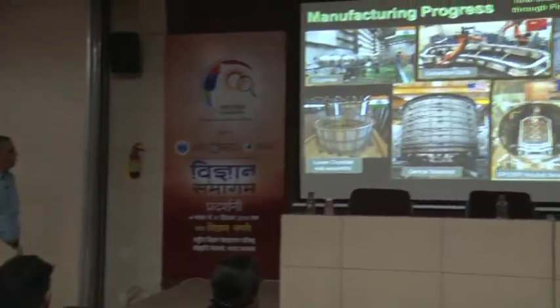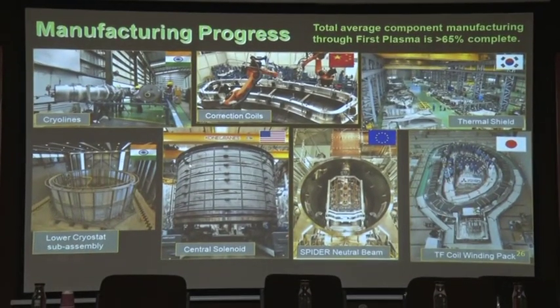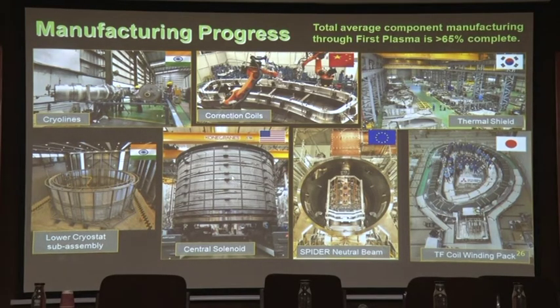Like India is producing these cryolines, and the cryostat, this is the lower cylinder of the cryostat. And China is making the correction coils. Then the thermal shields are being made in Korea. There's a central solenoid. You asked about the central solenoid. This is the central solenoid, which is being made by the United States. And there is a neutral beam activity in Italy, which is a part of ITER, for developing the neutral beams and doing the R&D. So this is a spider component of the neutral beam.